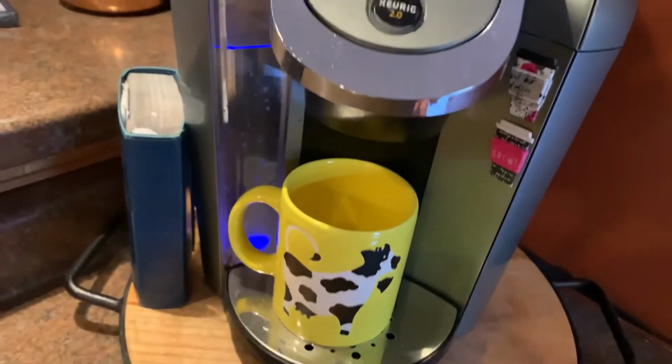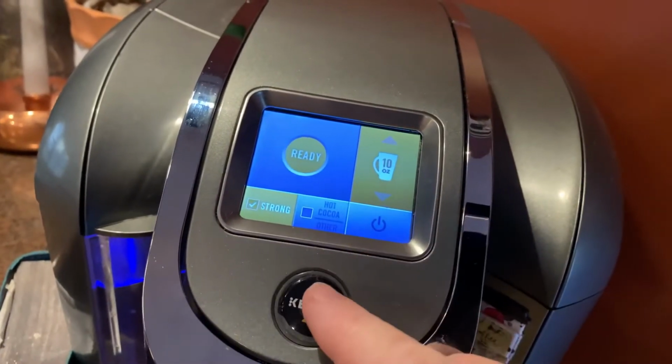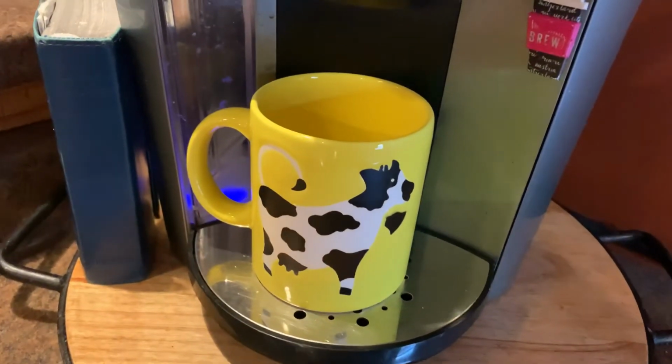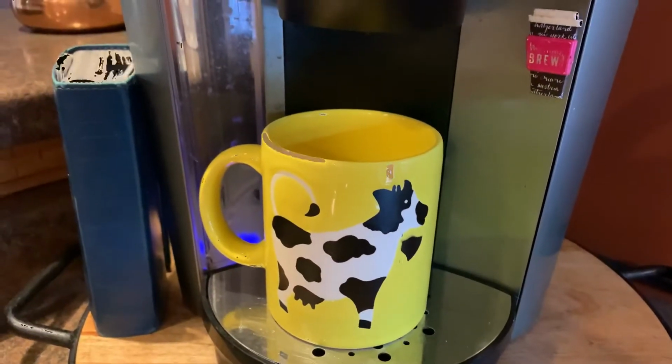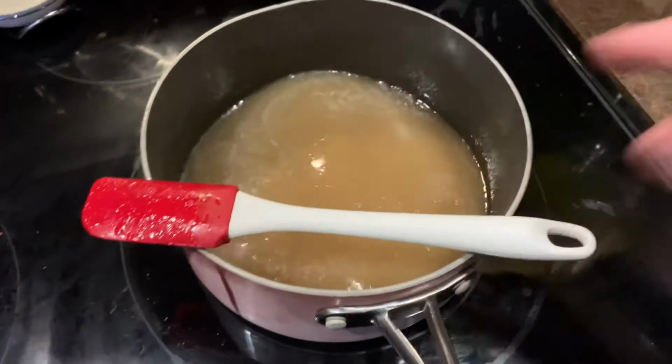We have a small one and a big one, but I like the bigger one because I can get a pretty strong cup of coffee here off my Keurig 2.0. And I also have a Freedom Clip. If you don't know anything about the Freedom Clip, you can check my description box. The Freedom Clip allows me to brew my own coffee.